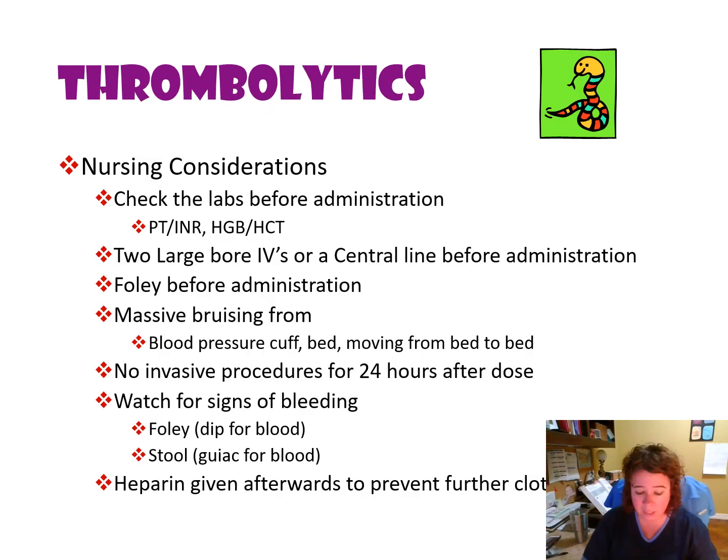When we get ready to give a thrombolytic, it is nursing staff that's giving it. Okay, no, I mean, guys, it's crazy. It's like, wait, you're going to give me a medication that's going to burst up a clot and I'm going to administer it? Well, I think you should do it, doctor. No, it is our responsibility as nurses to administer the thrombolytics.